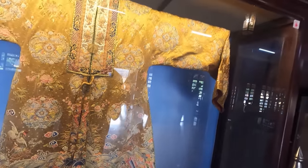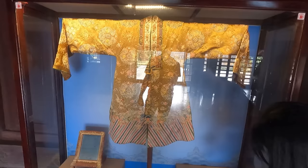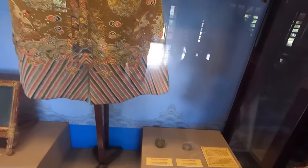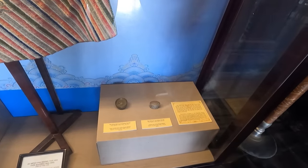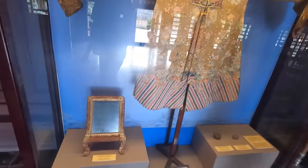This was a ceremonial gown for the Empress Mother during the Nguyen dynasty. I have something like that too. A lipstick box. Wow, that's old, made of silver. And a mirror. It's all things used by the royal mother.